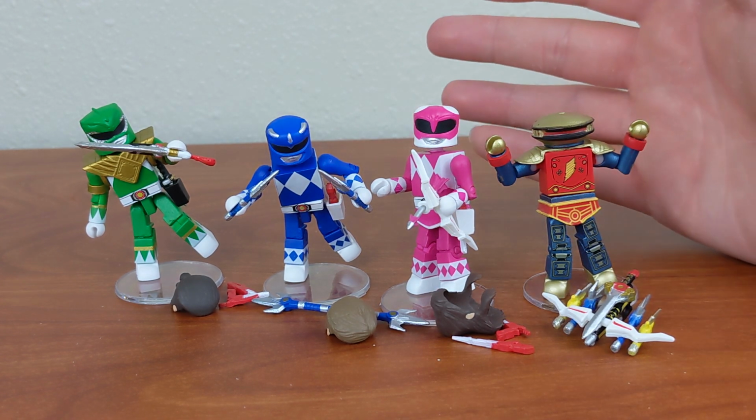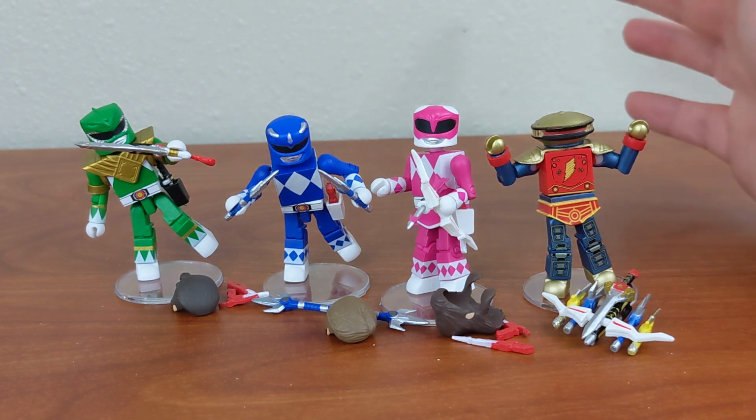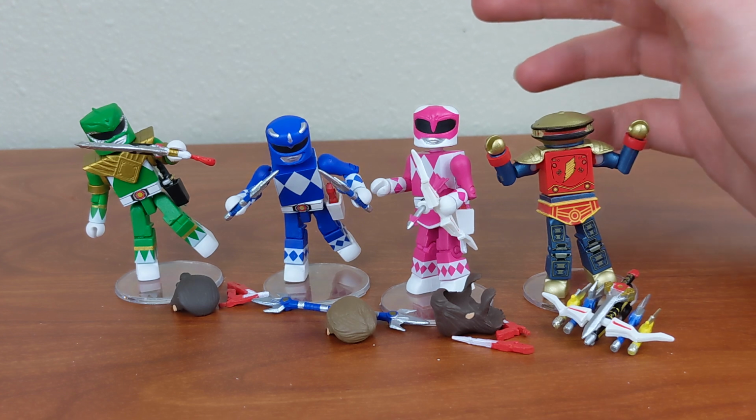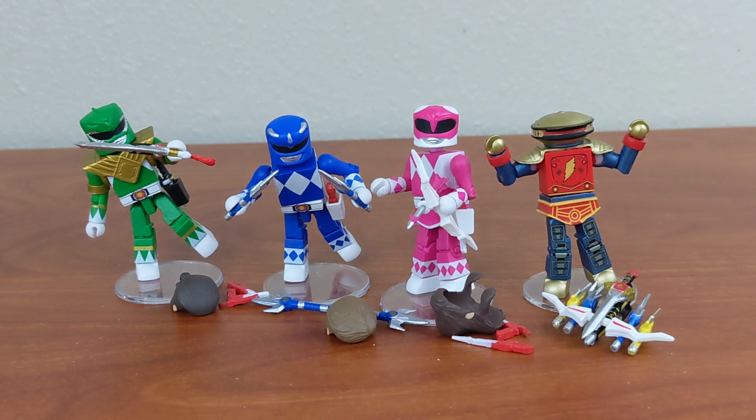I'm not sure how far of these I will go. Obviously, I'm going to get the second set to complete the team. Maybe I'll get the Zords as well. We'll see if there's connecting artwork on all three of those, then absolutely. But for sure, I'm definitely going to get the second set to at least complete the main team.